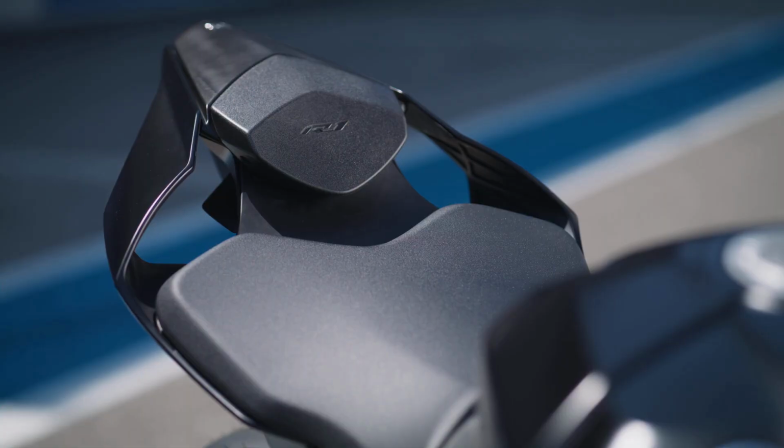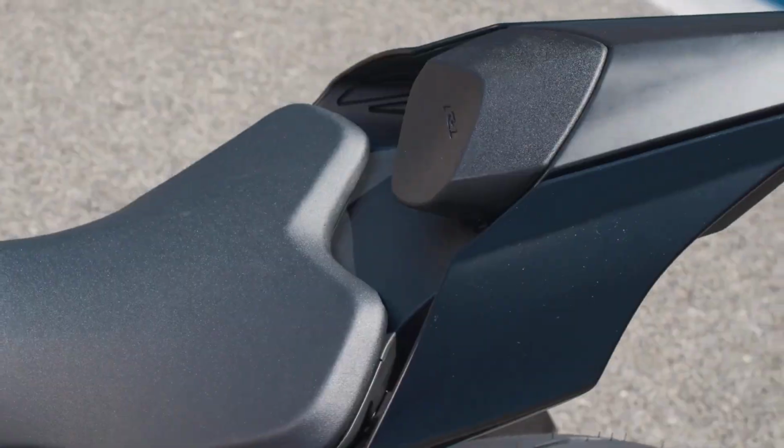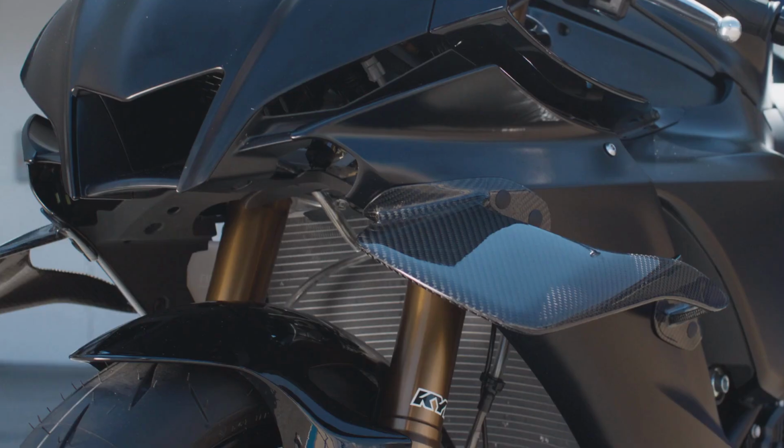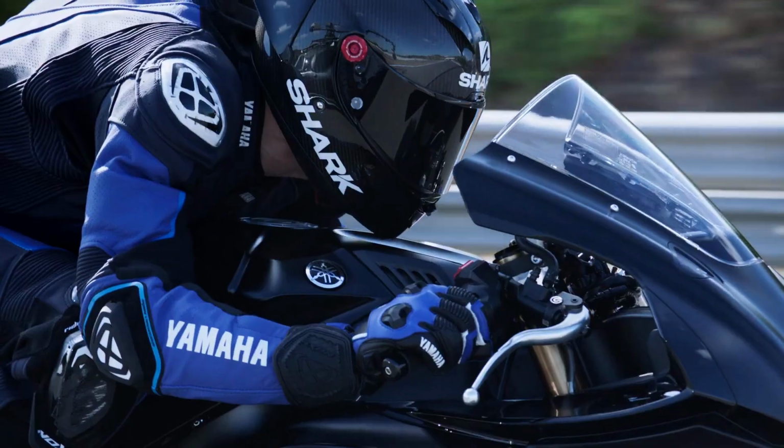Yamaha has emphasized from the previous year that the future and development of the YZF-R1 superbike will be completely focused on racing and track use in Europe. And the Yamaha YZF-R1 Race 2025 is the embodiment of this commitment.